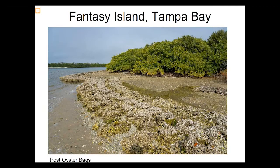Next slide. So what they did is they just started with oyster bags, okay? Put in arrays of oyster bags around the island, and they held for a while. But we finally get some big storm, and it's too much energy for them. So Tampa Bay Watch is out here watching these things and seeing how it works. And you can see how the bags in the background here are almost gone because of the wave energy. So it's adaptive management. Okay, let's go.